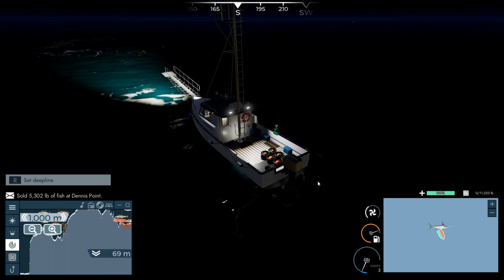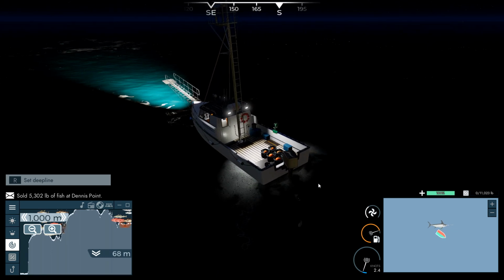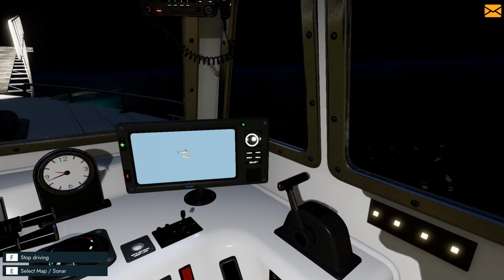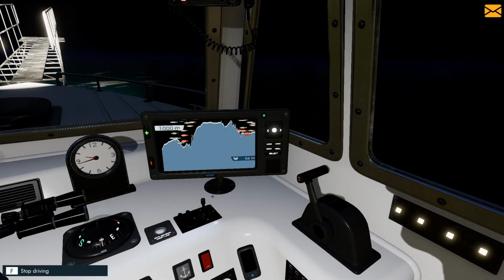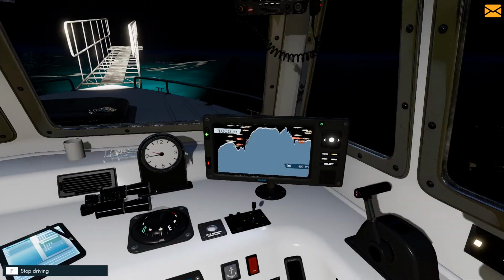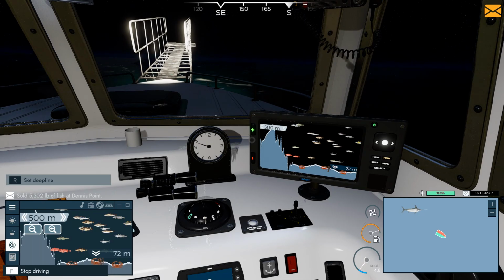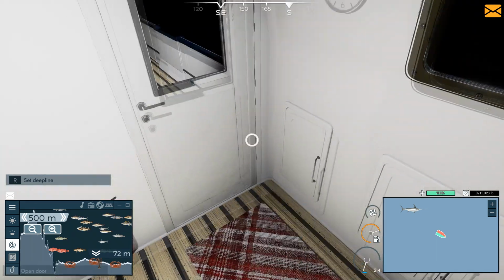Well, it looks like we're still pulling away from it. So let's try to see if we can turn around again. Get a good look in here. Well, it looks like we're actually coming up on some new territory here, so that might be fine. Let's just keep moving. This looks pretty good right here. Lots of fish around here. Shut it off altogether and we're going to jump out here.